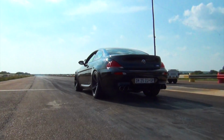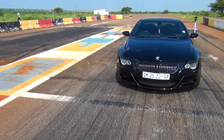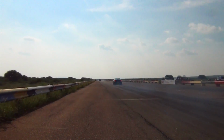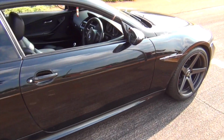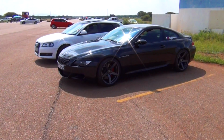Remember that M6 from the beginning of this clip? Well, this is the fastest naturally aspirated car to exit this 1-kilometer strip as far as we know. It belongs to Krienne, who gave us a beautiful interview. However, the memory card filled up shortly after we hit record, so this is all we have to show for it. We do apologize, we're new at interviewing people.